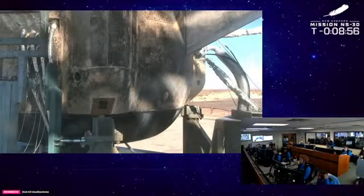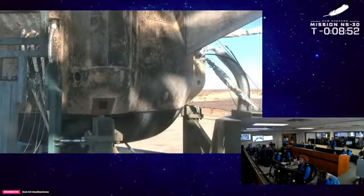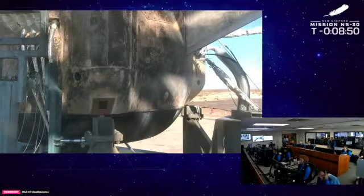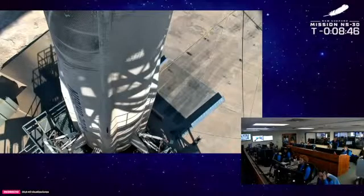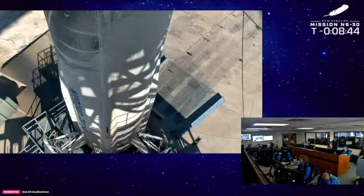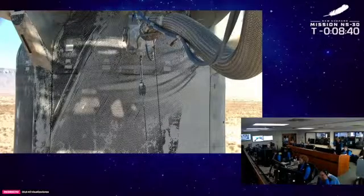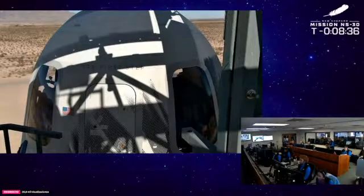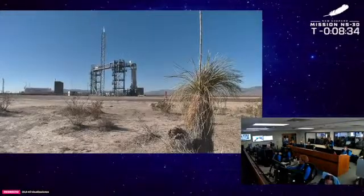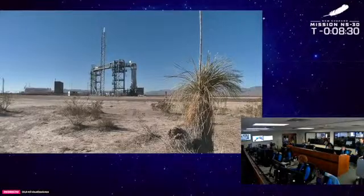This is the flight director on channel 1 with the go poll for terminal count and launch. Capsule. Go. Booster. Go. Ground. Go. Safety. Go. Capcom. Go. Engineering. Go. This is the flight director. New Shepard is go for launch. Booster, commence terminal count. Wilco. Controllers, drop UHF voice.